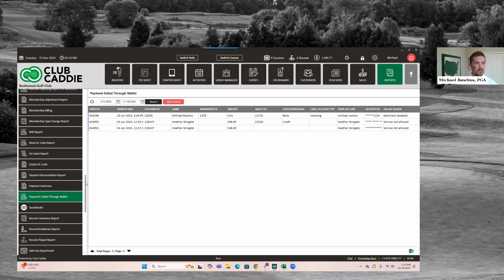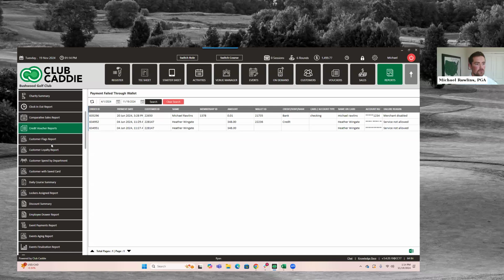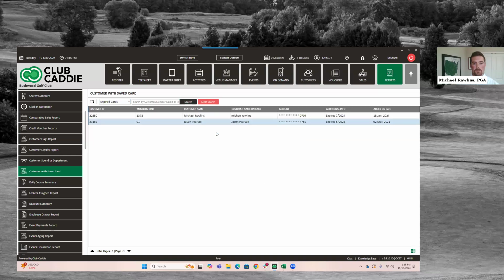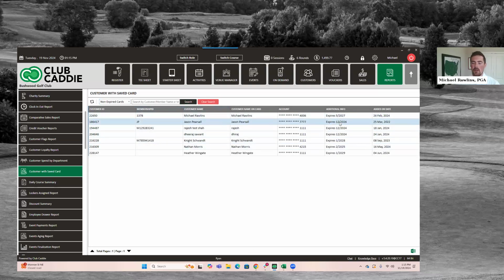And then in conjunction with that report, we have the customer with saved card report. So in Club Caddie, not only members, but anybody, even customers, can save cards to their profile. And if we go to here, we can filter this for expired cards or non-expired cards. We can see that Michael and Jason have expired credit cards on their profile. If we wanted to go to non-expired cards, we could search here, and that will show everyone that has an actual credit card or ACH account on their profile. Again, just nice to know as we're getting towards the end of the year with these outstanding balances, who has a card on file, who doesn't, why don't they? Just being able to do that reach out with some greater level of information is definitely a good thing.